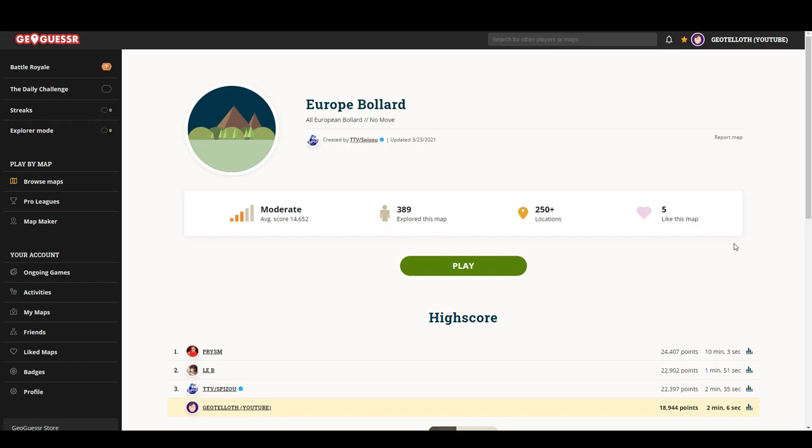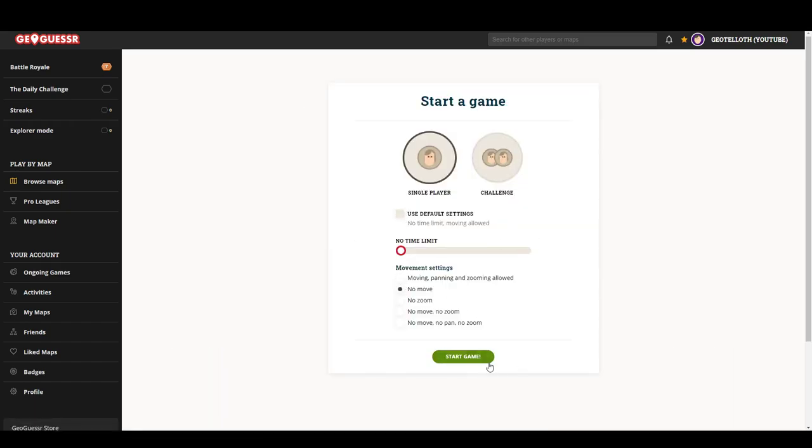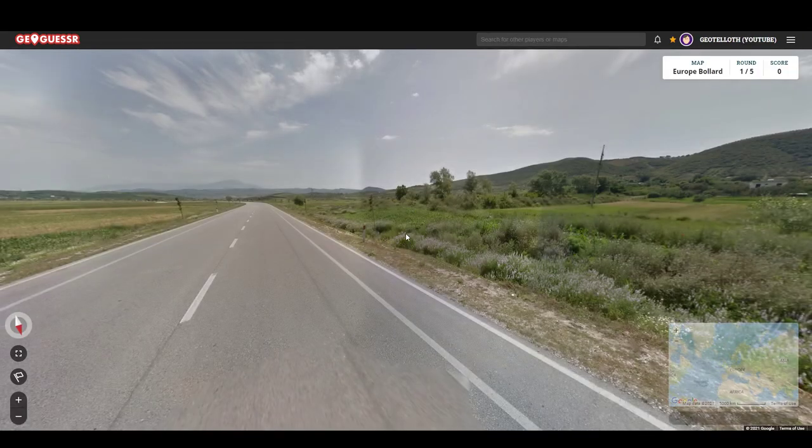There's a bunch of different bollard types around Europe and around the world, and Europe is a good place to start because there are patterns in various countries. So what I'm going to do is play this map created by Spizu, credit to him. I'm going to be playing about 5 or 6 rounds maybe, and I'll talk through what I've learned and what I know about European bollards. So let's just go straight into it. We'll do no moving because we don't need to move anyways, and right in we go.